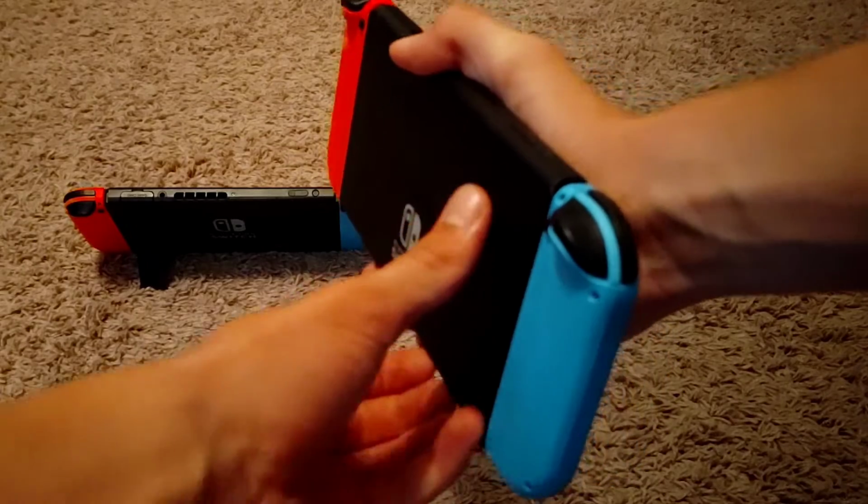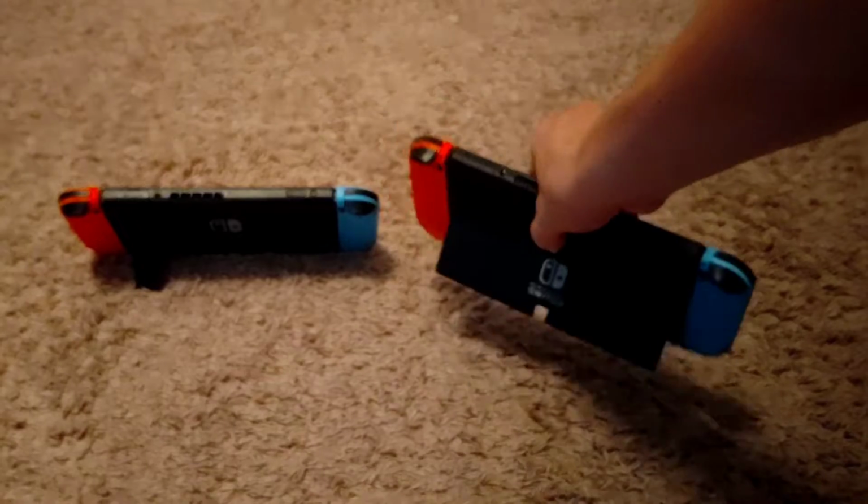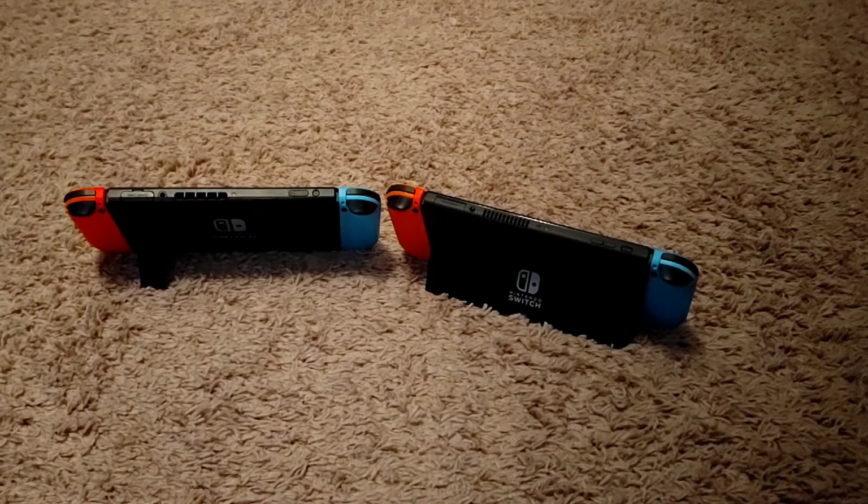Another upgrade feature is the stand. Now Nintendo took a risk and decided to make it not absolutely terrible. Instead of having a toothpick attached with scotch tape as a kickstand, the OLED now has a wider and much better stand, which is a great addition.